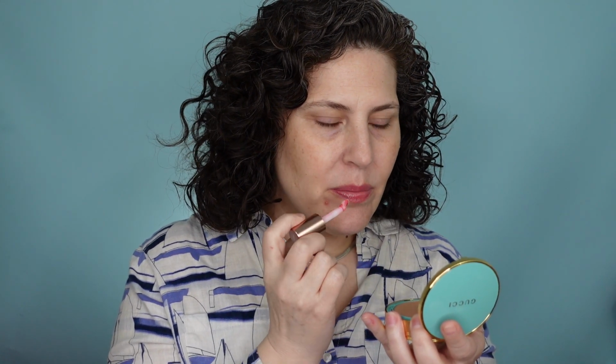This is one of those products that really does have a slight tingle to it. I do like the shape of the applicator. This is the Cherry Vanilla. The one thing I have to be careful of here is that I don't over apply.